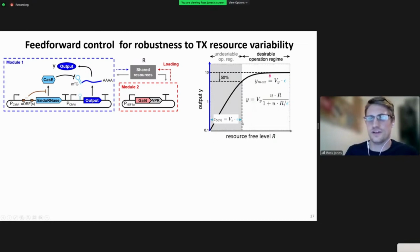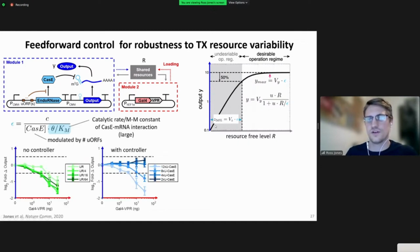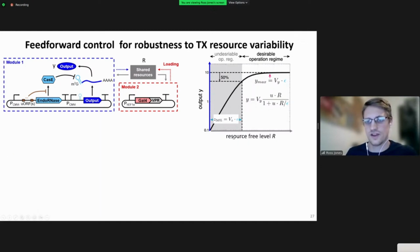So the system is basically able to rescue the level of output through some threshold level of resources. So if the level of resources is very high, then your output level is fine. But if you decrease those, the system, when it's working well, can actually maintain the level of output until you reach some critical threshold, where then it will no longer work. And so this threshold is proportional to, again, some value epsilon.